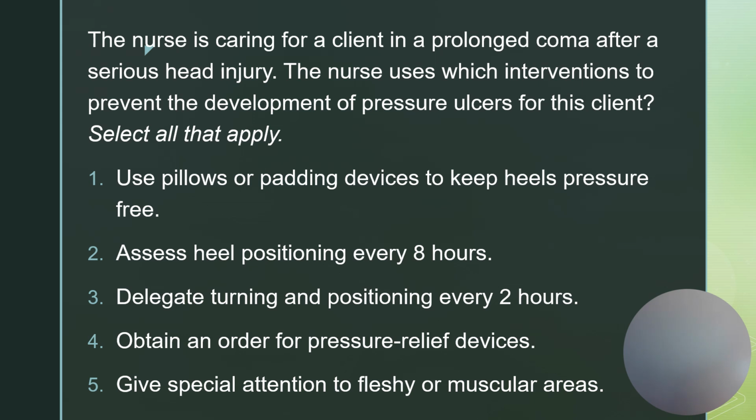Would we give special attention to fleshy or muscular areas? This is not an area where pressure injuries are likely to develop, so we need to be looking at the bony pressure points. So number 5 and number 2 are both incorrect.